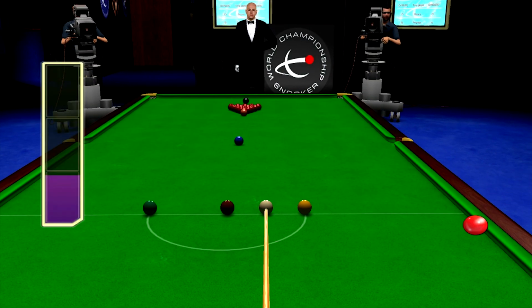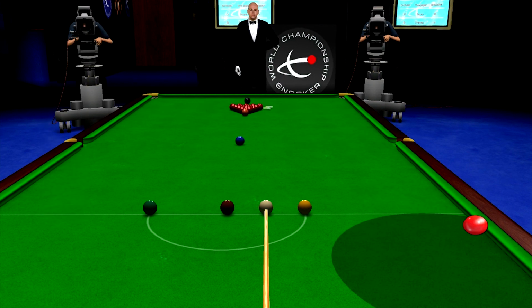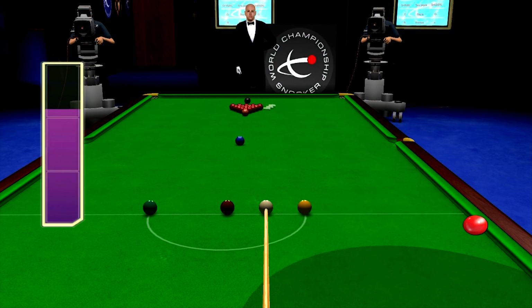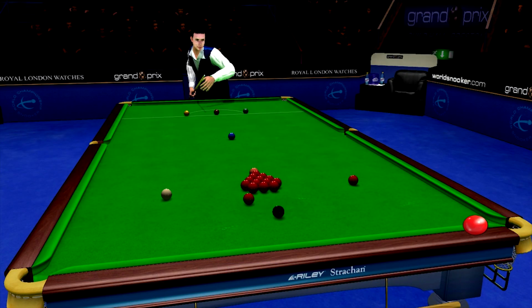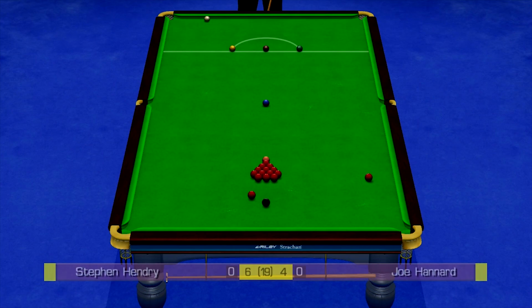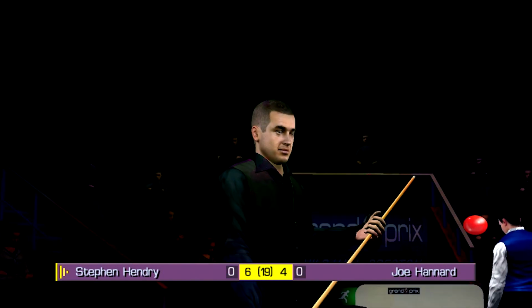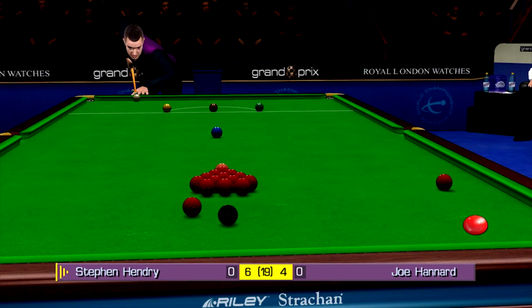Psychologically, it never helps to be behind in a match, of course. The second frame of the match that we should have won, and have ended up losing it. And, you know, there's not that many frames left in this match. You'll want to be as tight as possible on the baulk cushion here. Big shot here for Stephen.